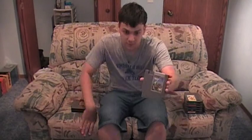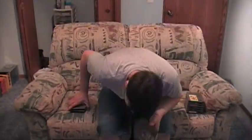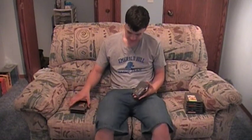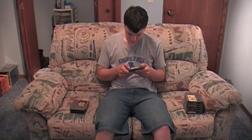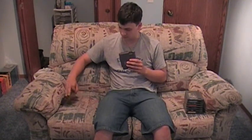Alright, this one was sent to me in the mail by a friend who found these a while ago. I mentioned them in my other video, but this is Teenage Mutant Ninja Turtles 3: The Manhattan Project. 1992 release, as usual. Basically, it's the only one besides Tournament Fighters that I don't have of the Teenage Mutant Ninja Turtle games. I'm happy to finally have it, because Teenage Mutant Ninja Turtles are awesome. And it's uncommon.